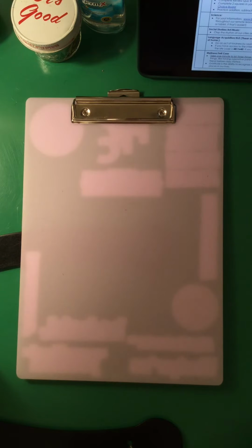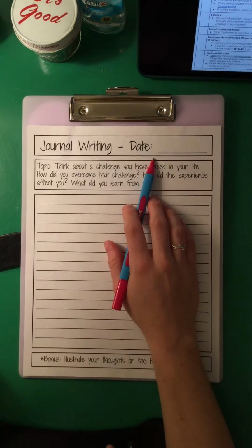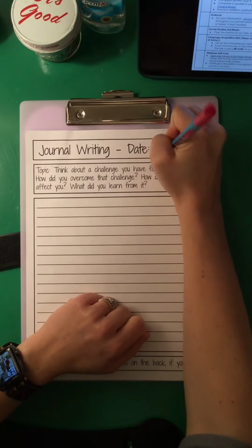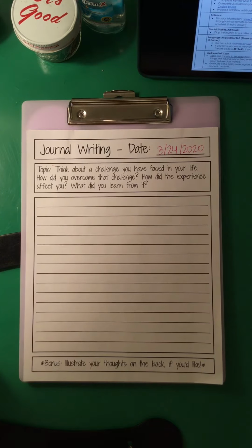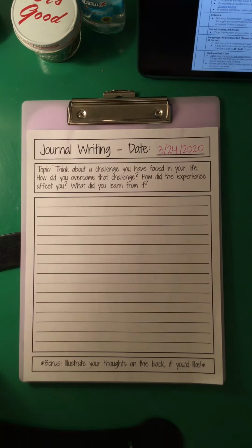All right, so on this one, you should have a journal page. Looks like this. And it's got a spot for the date. So if you're doing yours today, the date is going to be 3/24/2020. But not everybody has the same schedules throughout all this mess. Not everybody's going to be doing everything on the same day, and that is completely fine. So if you're doing this on a different day after me, that is completely fine. Just go ahead and put the date of the day that you're doing it.